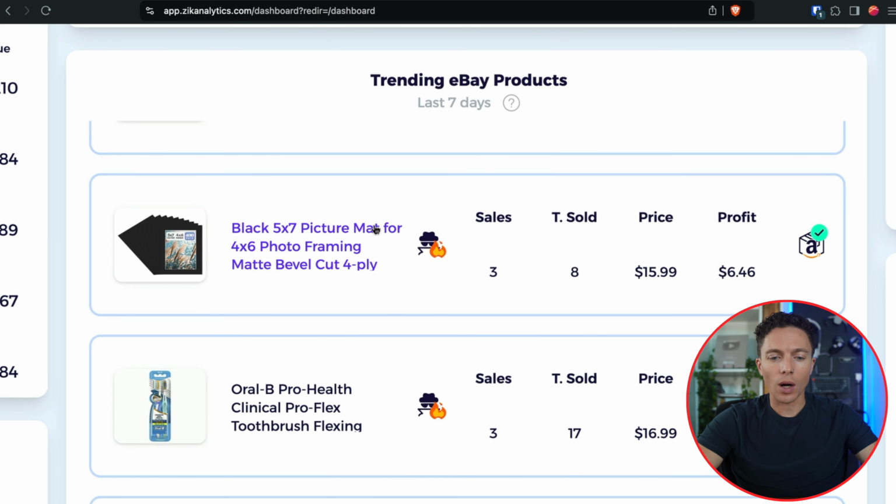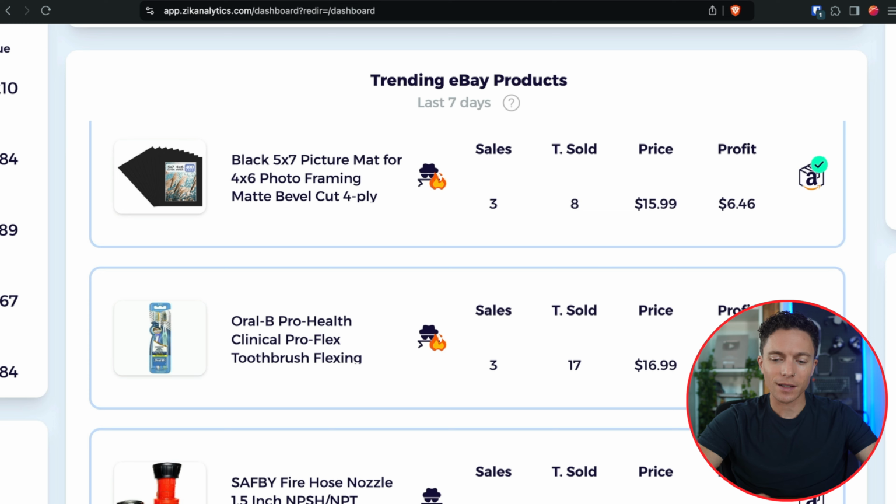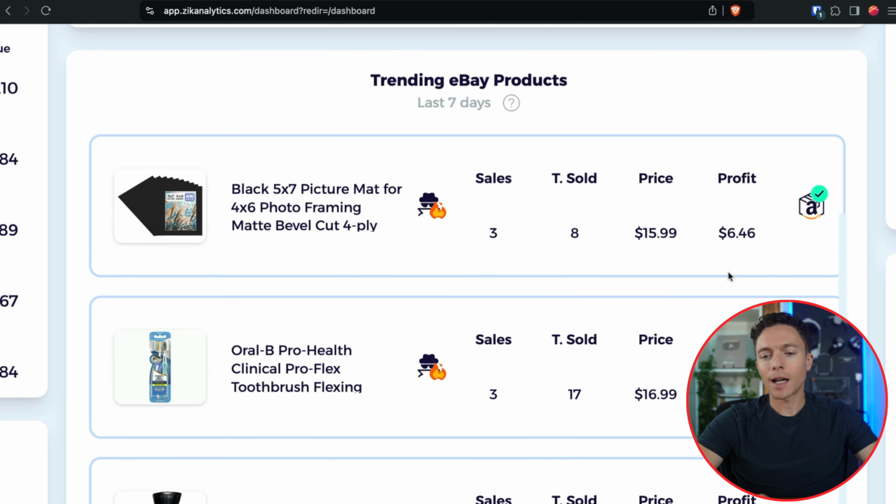Here's another one. These are picture frames, right? About a $6 profit. This is another one that's a $6 profit. And that might not sound like much, $6 here, $6 there. But if you do that a few times a day with different products, every day for a month, it really adds up very, very quickly.